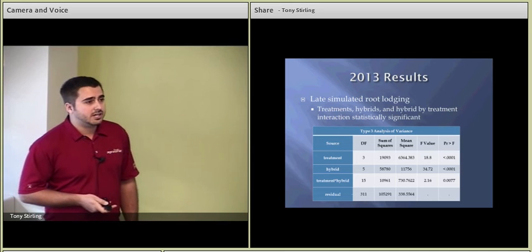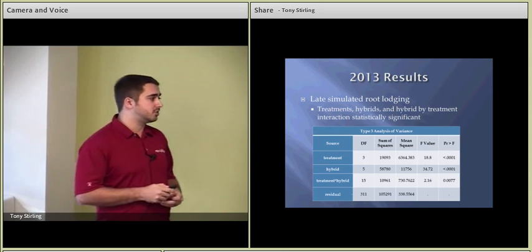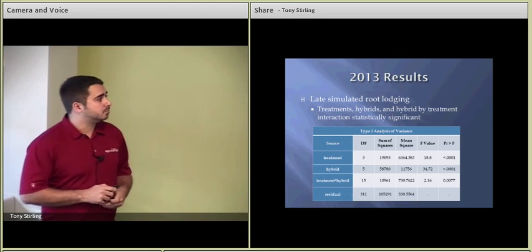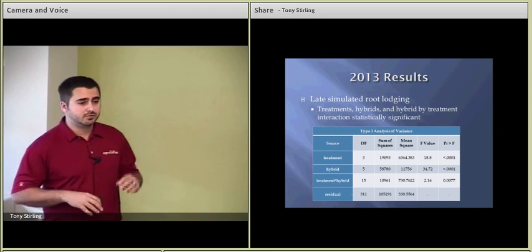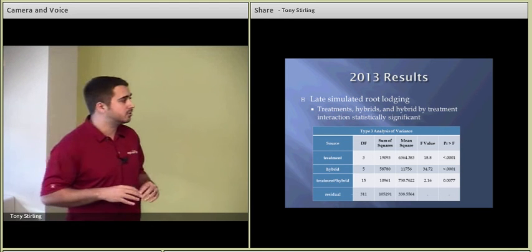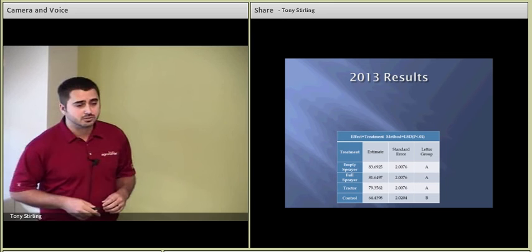For the late simulated root lodging, treatments, hybrids, and hybrid by treatment interaction are all statistically significant. The hybrid by treatment interaction is shown because we're getting a different rank in the hybrids, so that may be telling us that there could be some field variation going on.